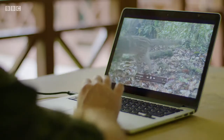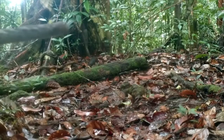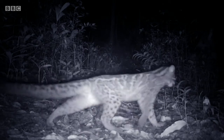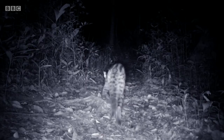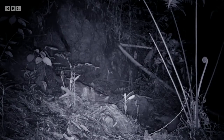Oh, so that is a marble cat. Now these guys, I mean, we know nothing about these cats other than they probably spend much of their time up in the trees. So as they walk along, they hold this exceptionally long tail, almost horizontally. That probably gives them balance while moving through the canopy. Ah, the leopard cat. So this is really quite rare for us to record this guy.